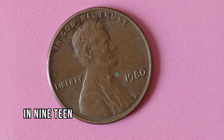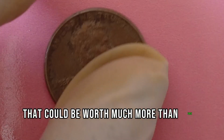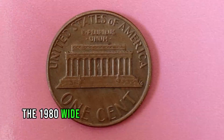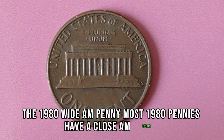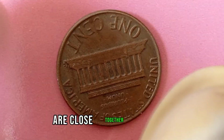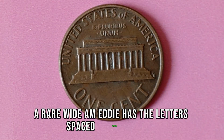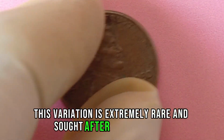Now, onto the variations that collectors are keen on. In 1980, there are a few important varieties that could be worth much more than face value. Let's break them down. 1. The 1980 wide AM penny. Most 1980 pennies have a close AM design, where the letters A and M in America on the reverse are close together. However, a rare wide AM variety has the letters spaced farther apart. This variation is extremely rare and sought after by collectors.